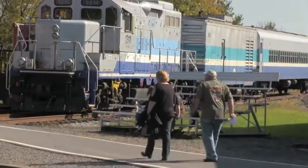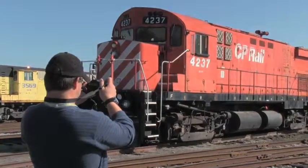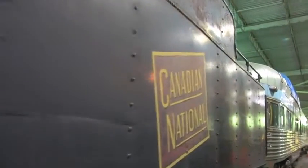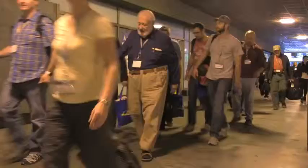And launching icons of Canadian steam, EXPORAIL was the logical choice to bring everybody there. We had people coming all the way from Calgary, from New York, from Moncton, New Brunswick. It's not quite central, but it still has access to a whole lot of people. And we all convene there to really walk through Canada's railway history. EXPORAIL is a great place to be able to do that.